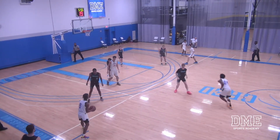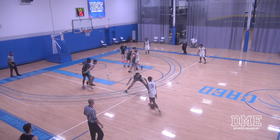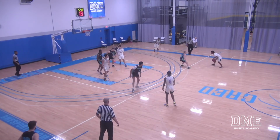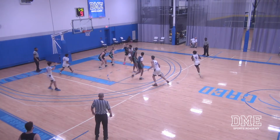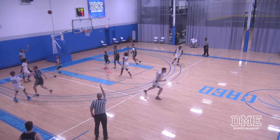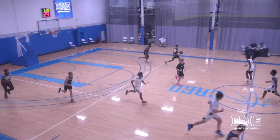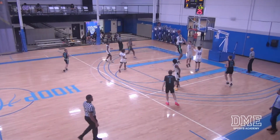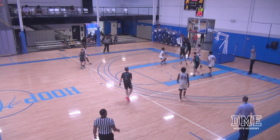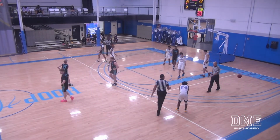Wonderful. Dante looks to play a little pick and roll with Khaled. And bring around the Rosie here. Finds Vlad out to Dylan. Wide open shot. That one's up and no good. This is Dylan's obviously spot. He's a high-level three-point shooter. DME team white definitely needs his efficiency from outside.